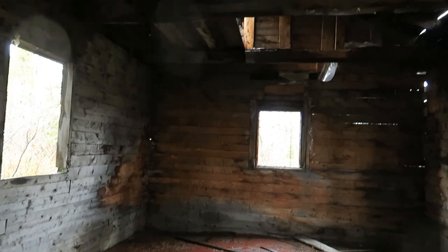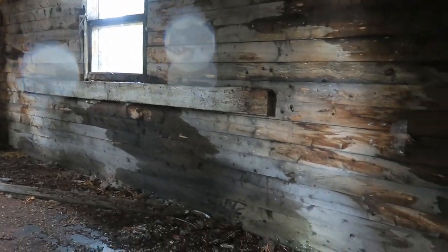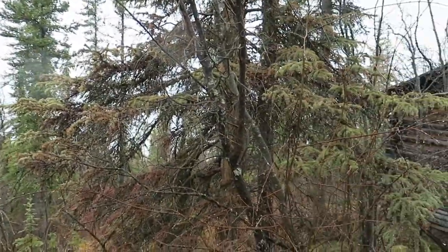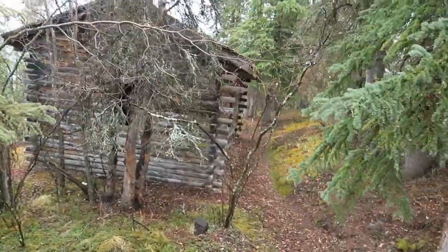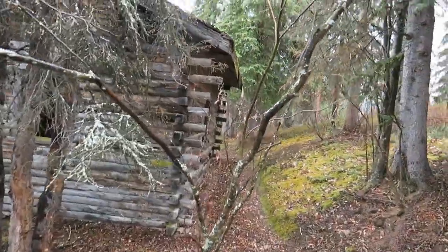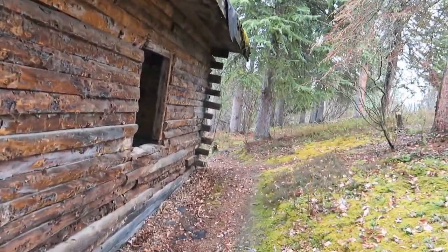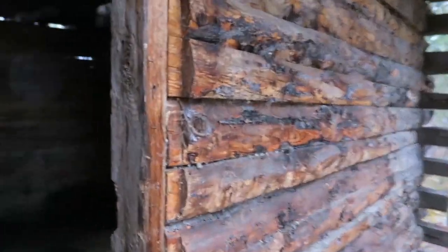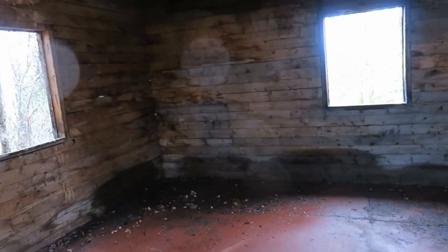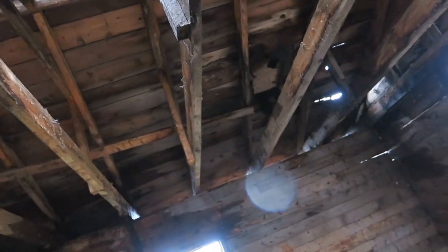Nothing. It's still dry though. Look at that. The walls are still dry. Old school roof. Huh. Nice view. Imagine they probably cut down all these trees so you can see right into the lake. No stoves or anything though. I mean, these were just huts. I don't see any chimney holes or anything like that. Yeah, there's no hole or anything for a chimney.